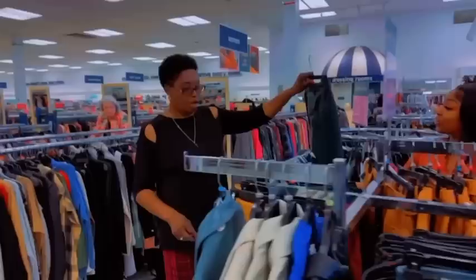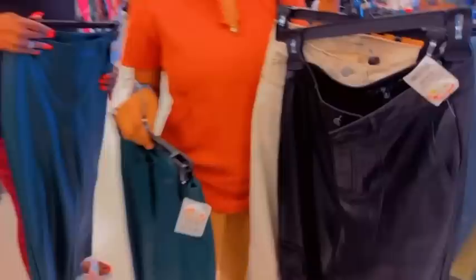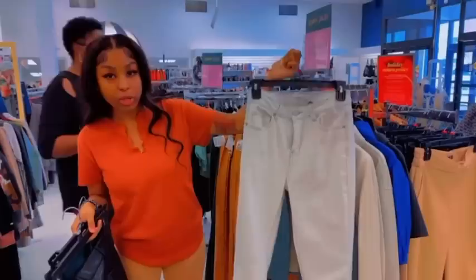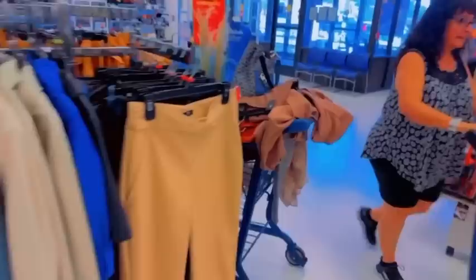That's cute. Let me see what you got. I got these black, and then I got these tan ones. Yeah, them black ones cute too. Oh, them cute. I like all of them. Then we got this over here, y'all. And then hold on, I got this. What you got? Oh yeah. I'm a grown woman.